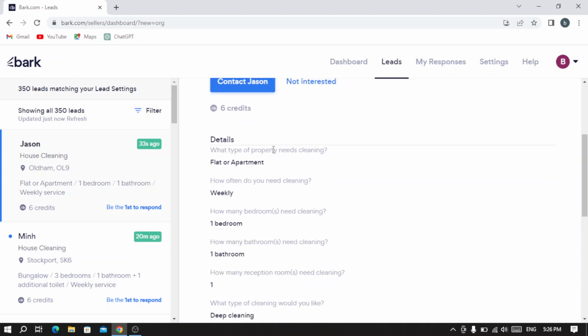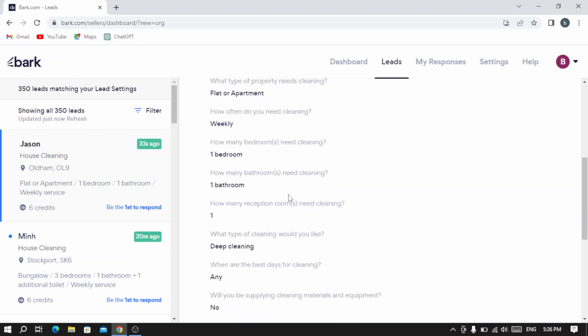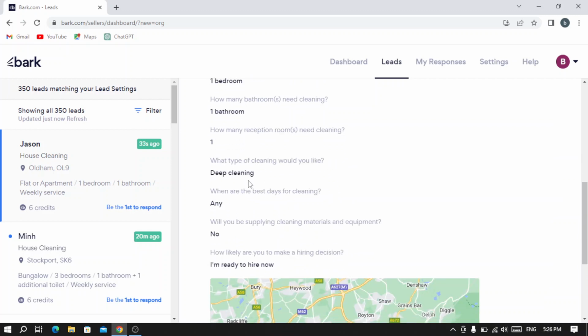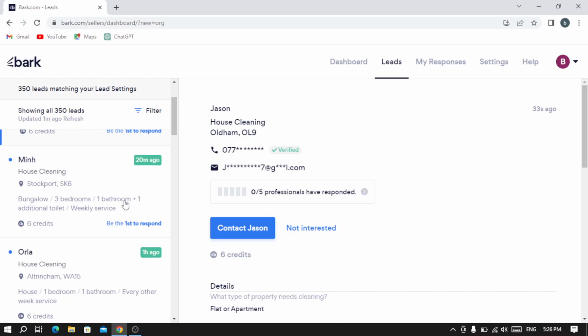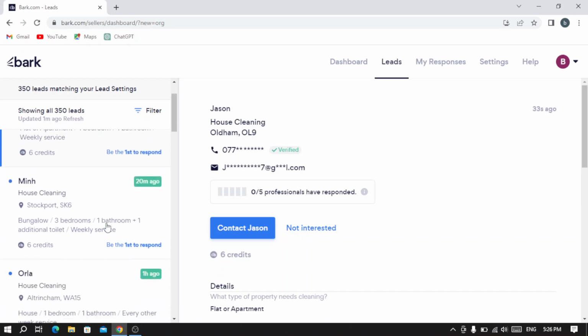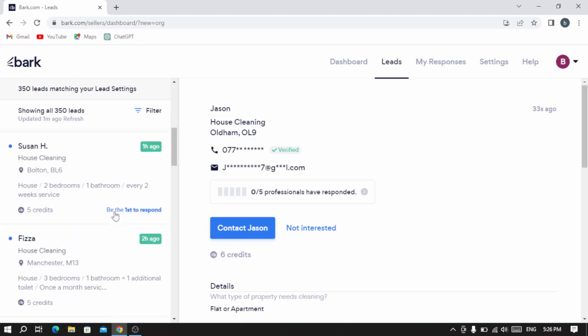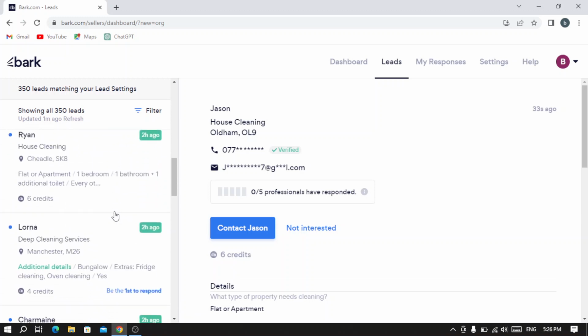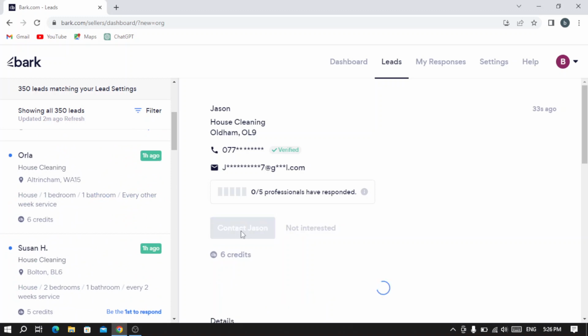So here you have the description of the job, you have the details, the number of bedrooms, the bathroom, what type of cleaning he would like. So as you see, no one has responded yet, so you need to take the speed and answer to the job. Here you have another one in the house cleaning, another one. So as you see, guys, you can find a lot of jobs in this platform. So you can just hit contact Jason to contact.